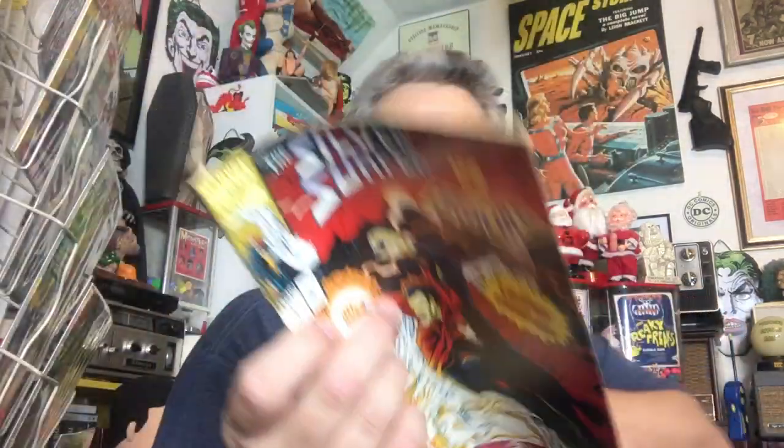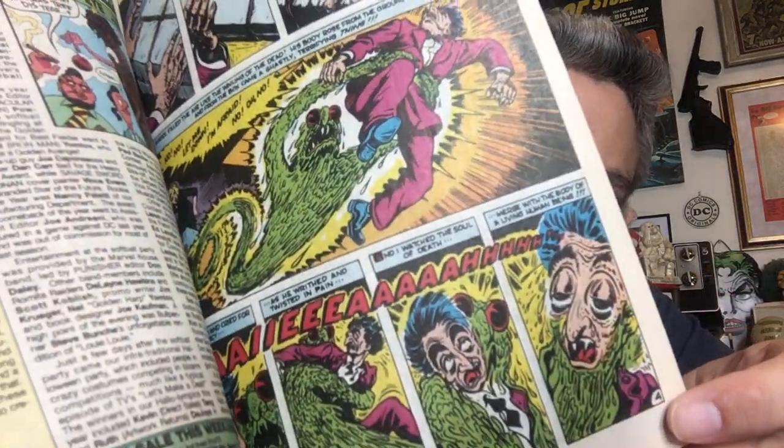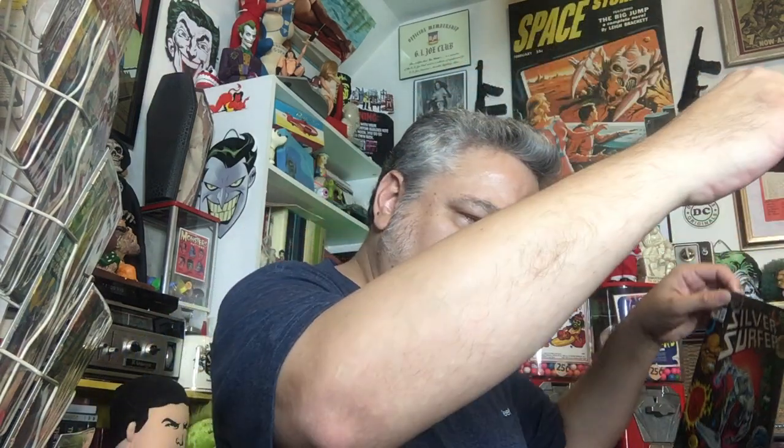I love that art. Yeah, is that Bill Everett? I think it is. Yeah, this is the kind of stuff they reprinted all the time in the early 70s in those comics. Yeah, man, that's cool. Okay, so I don't know what that is.